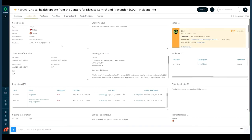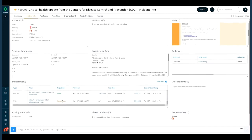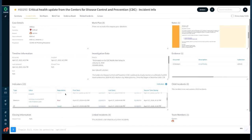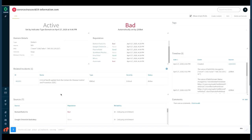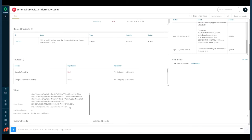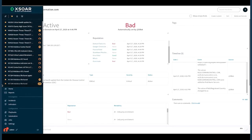The incident information page provides rich information on the case. It provides the case details such as type, severity, owner, source brand, timeline information, investigation data, work plan, notes, evidence, as well as indicators. You can click on each of the indicators to get rich information on the full-blown indicator repository. Each of the indicators has its own unique indicator page where you can actually view all the related information, source information, reputation, active status of it, timeline information, and so on and so forth.